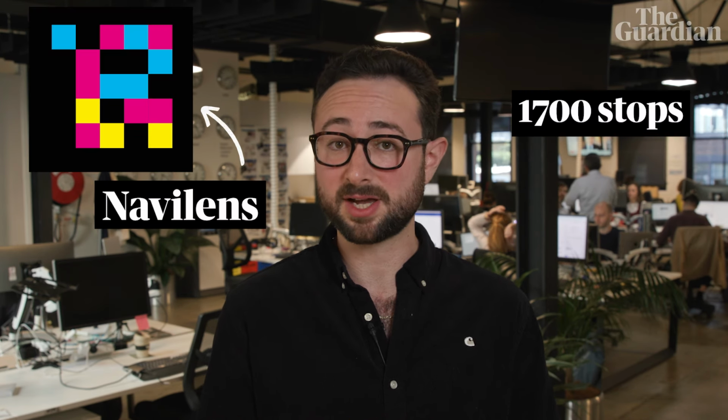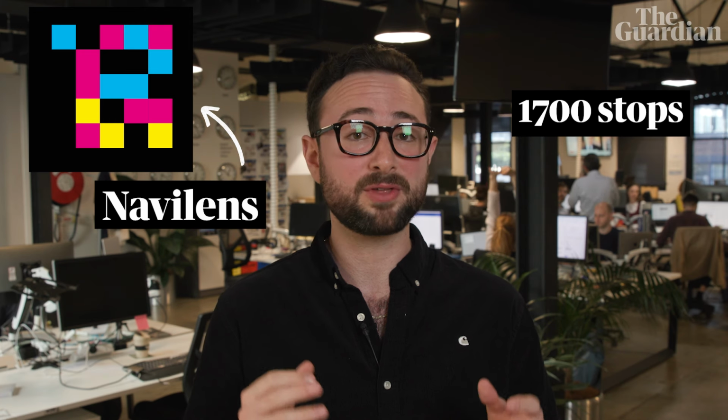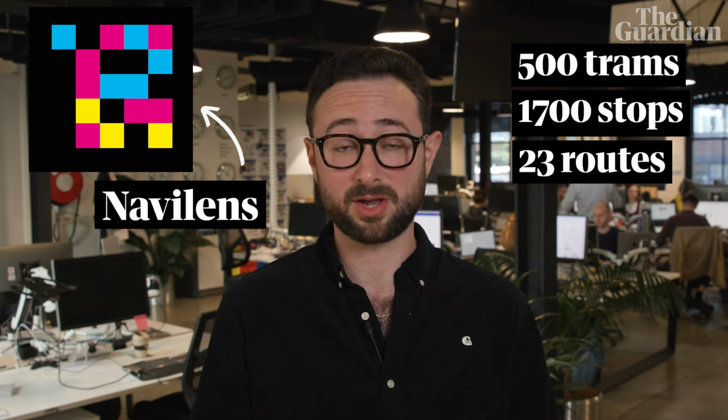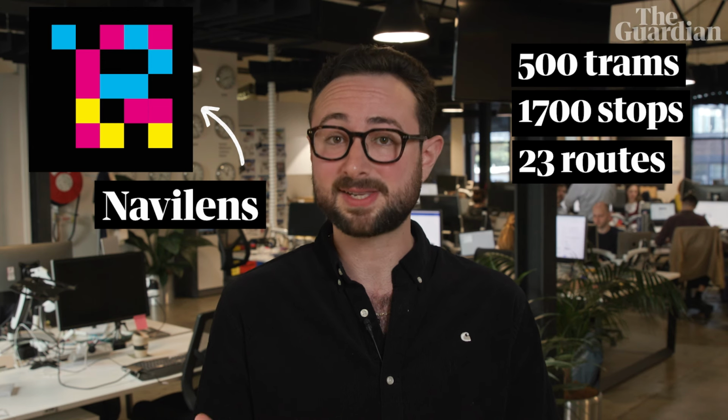The Victorian government is rolling out what they're calling NaviLens codes at more than 1,700 stops and on more than 500 trams across the 23 routes that serve the network, which is the world's largest. Now, this is happening after a successful trial on the 96 route tram last year. This is the route that I take home, so I've been able to use it pretty consistently and sort of get a feel for NaviLens and how it works.